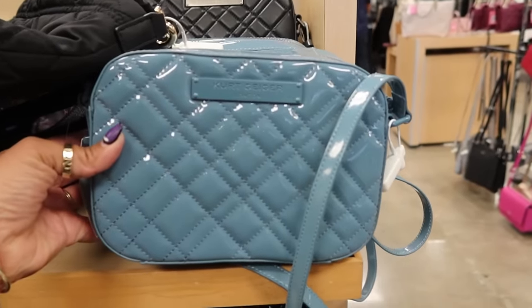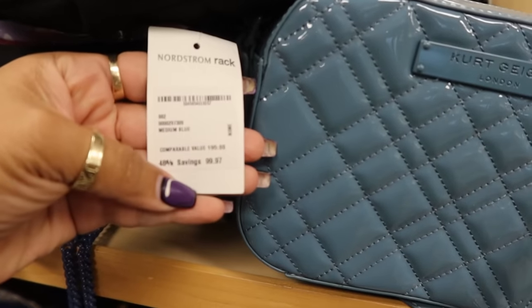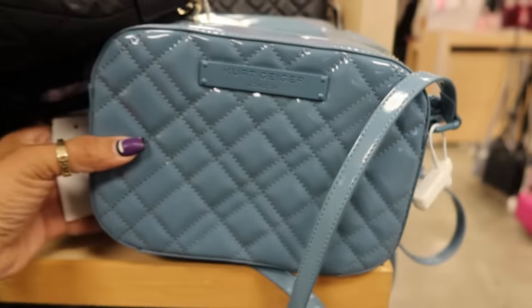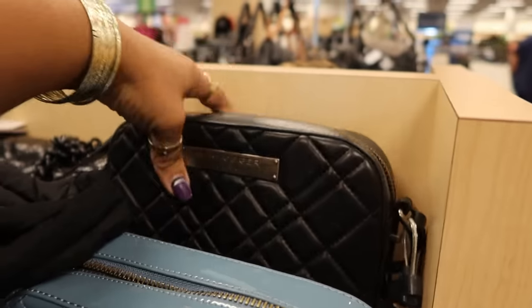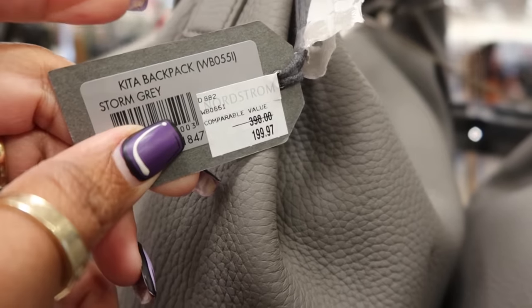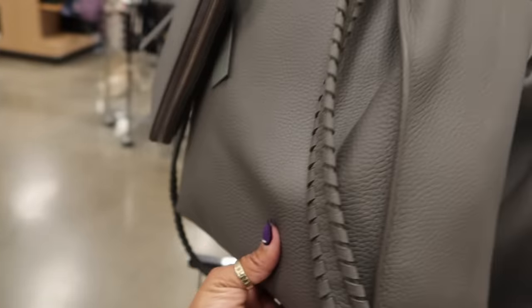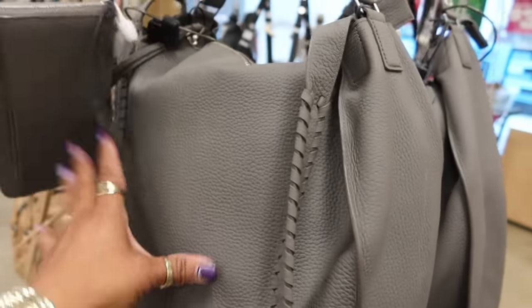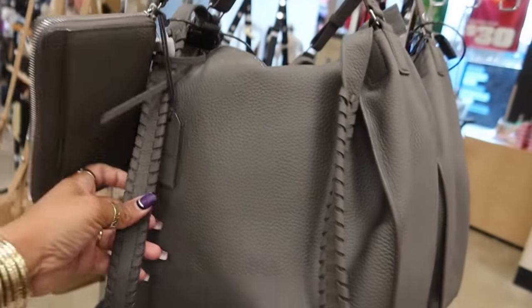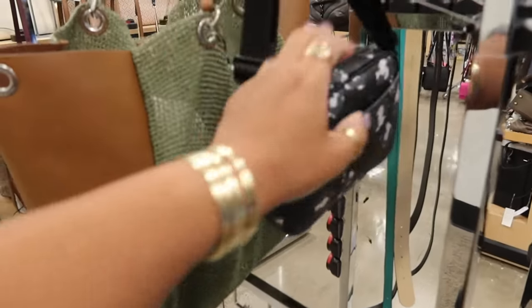Who is this? Kurt Geiger right here. I like the color. That one was $100. It was $99.97. They also had the black one back here. So I was basically just kind of zipping through all the bags. This Keita backpack by All Saints, I like the color on it. It was very, very soft. And the strap on it was nice. I like that kind of braided detail.